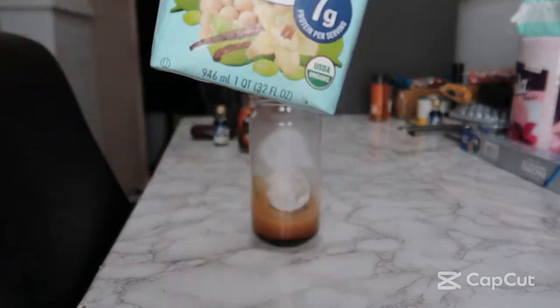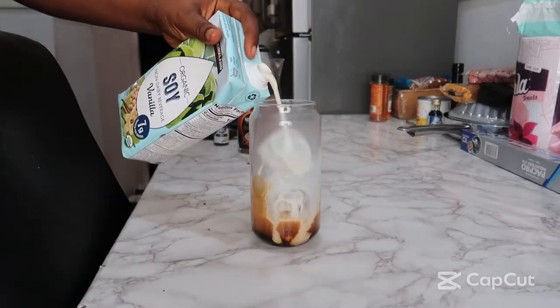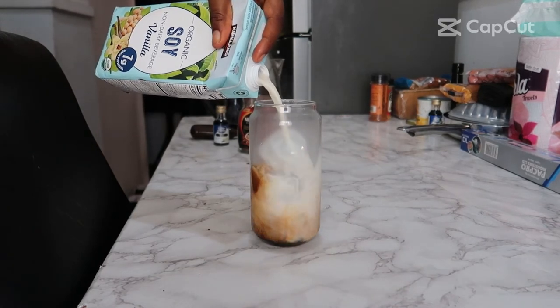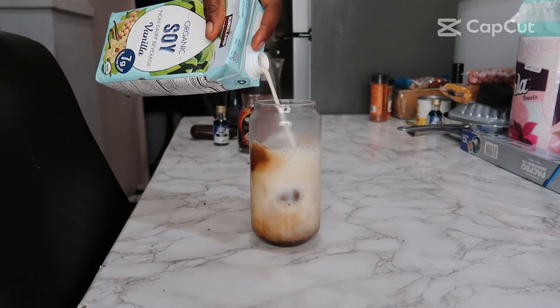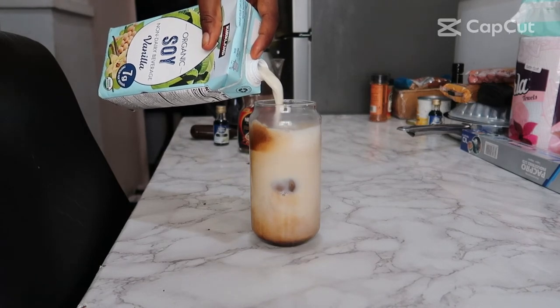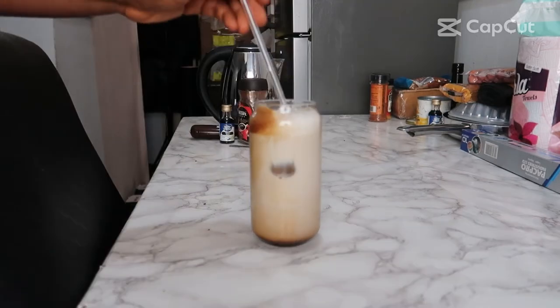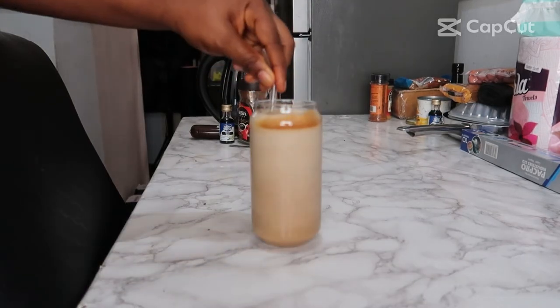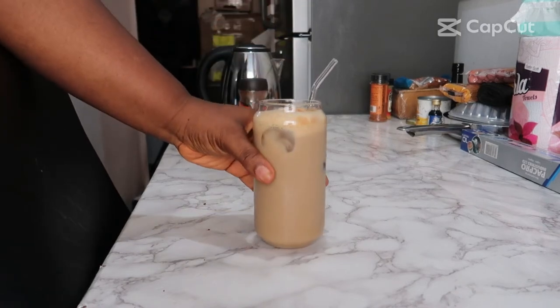I don't like the soy milk, but I like the almond milk, but I couldn't find that, so I went to the soy. I don't like it at all, so I use almond milk, and I like to use the sweetened almond milk, but sometimes it's not available, so I have to buy unsweetened and use more stevia. So you see the beautiful gradient. That's how I make it.